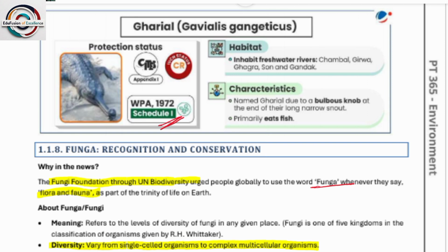Okay, so these are all sub-tributaries of Ganga. Only the Chambal one is separate. And Ghagra, Son, and Gandak, you know all.